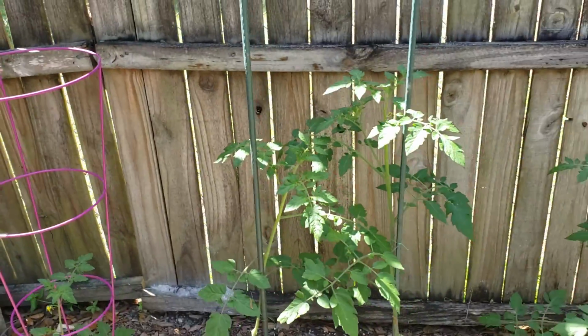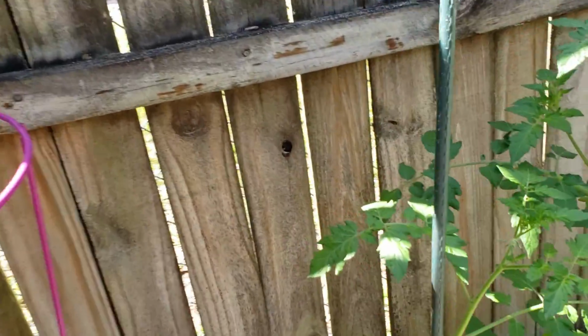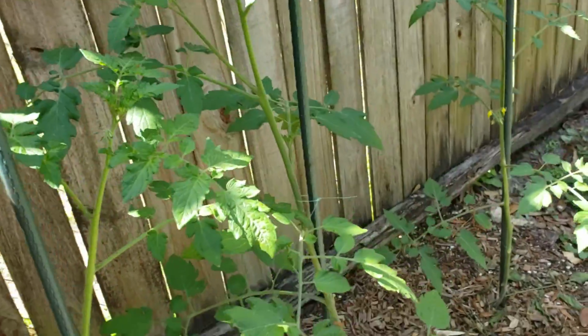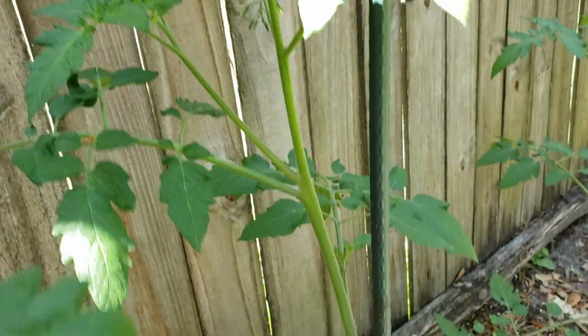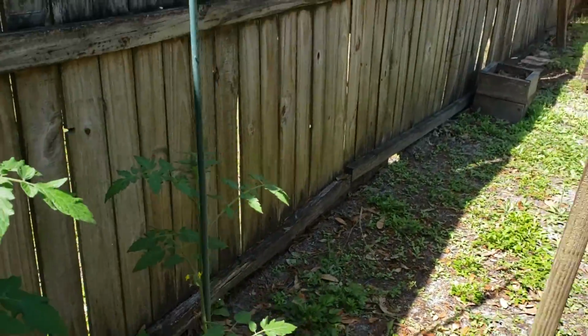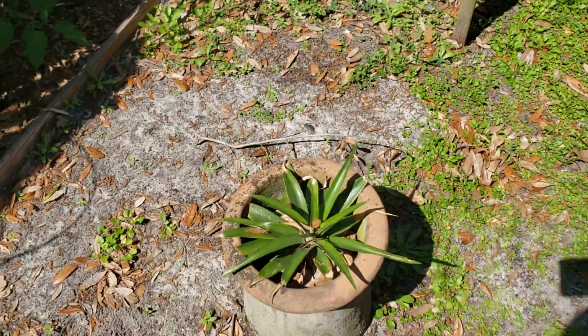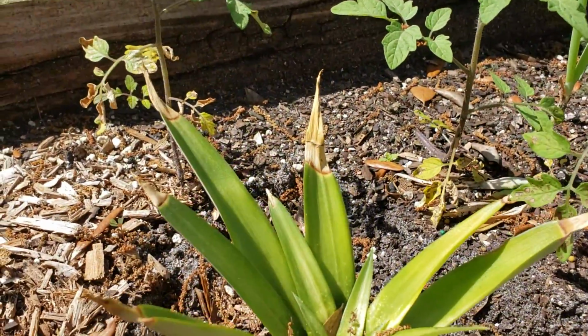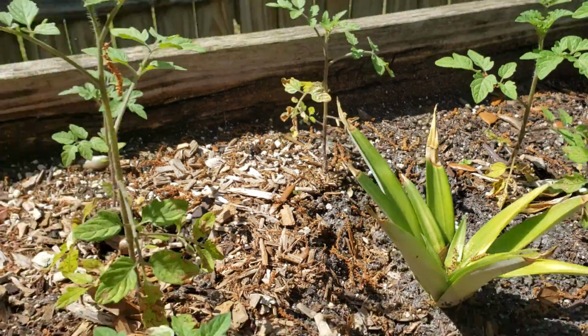Here's the backyard tomatoes. These actually started popping up pretty decent, but no tomatoes yet that I can tell. I don't see any. Just starting to flower there, see? Starting to flower, so tomatoes are coming. Here's the pineapple plant, it's growing. Here's a second pineapple plant, it's dying, I think. I don't know what's gonna happen to it.